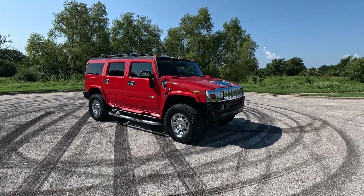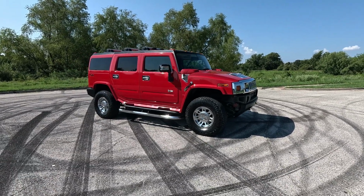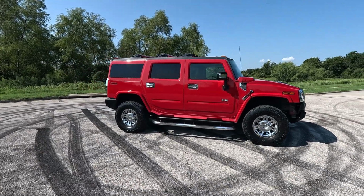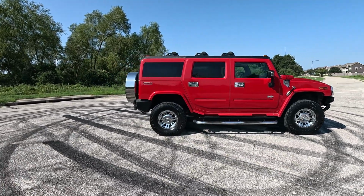All right, really quick, high-level overview. For those of you who don't know, Hummer H2s are pretty epic, and I happen to be a Hummer H2 fanboy. I really like Hummer H2s. This would be my third Hummer H2. I've had two personally, and then I have this one.